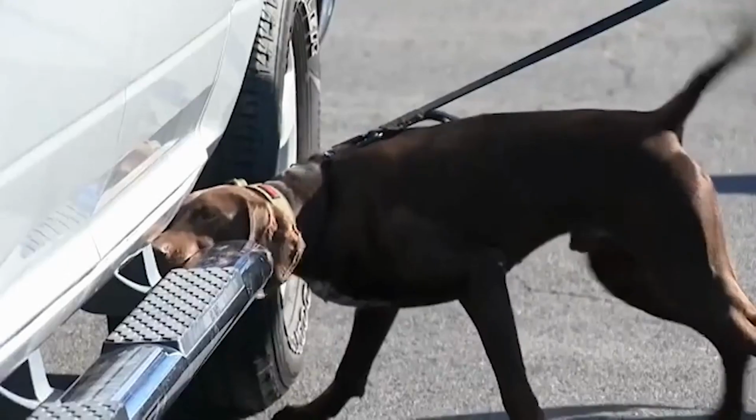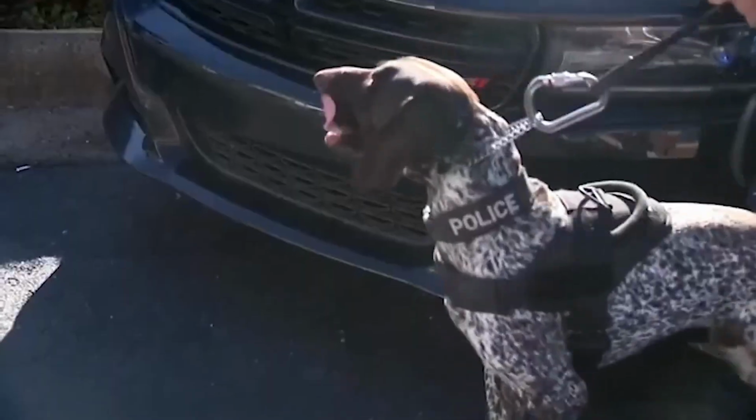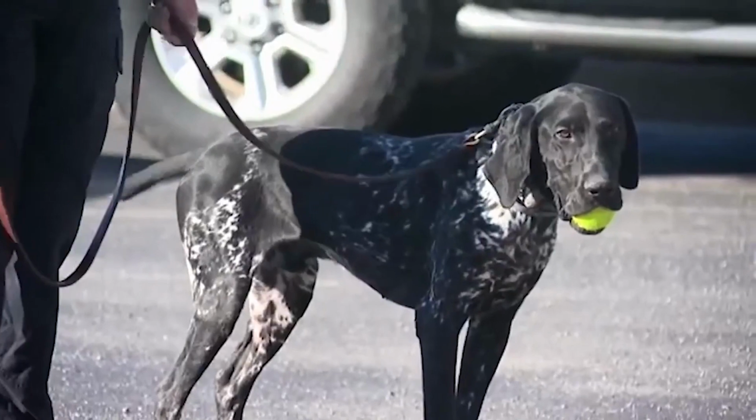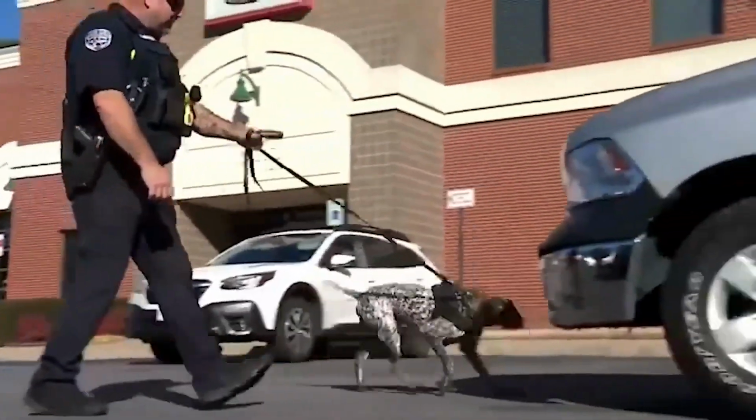Arkansas has added new police dogs to the squad. However, they are not your typical furry officers. Two out of the six dogs on the force, Kratos and Harley, are the first ever German short-haired pointers on the team. They also introduced their first female handler, Kayla Potts.